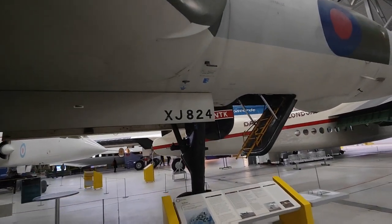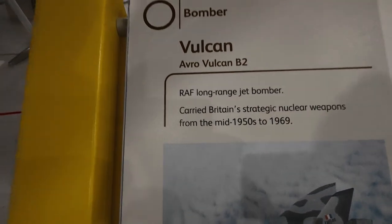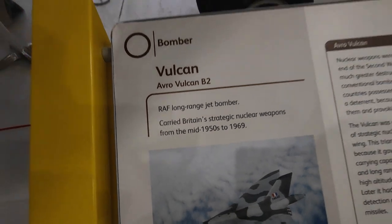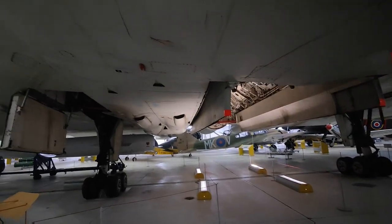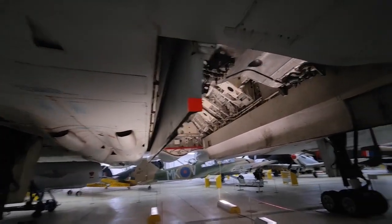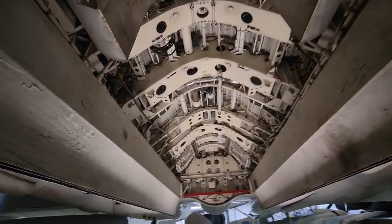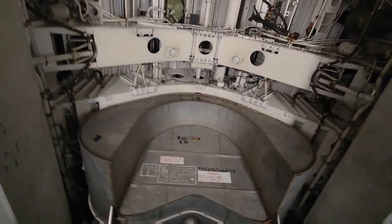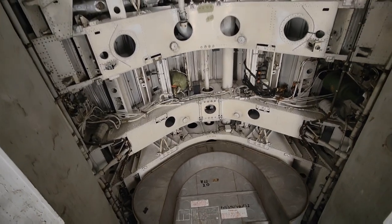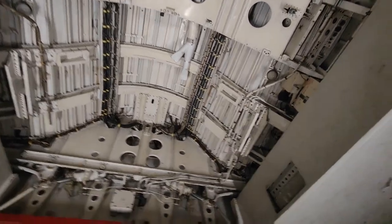Wow, this is impressive. This is the Vulcan bomber. Carried British strategic nuclear weapons in the 50s, that's mad. I was lucky enough to have seen one of these fly. The noise it makes is tremendous. Go on YouTube and have a little look if you haven't heard one yourself. It's unbelievable. Mildenhall Air Show when I was a kid. Wow, so this is the hall, look. That's where it carried its nuclear bomb. Size of that.